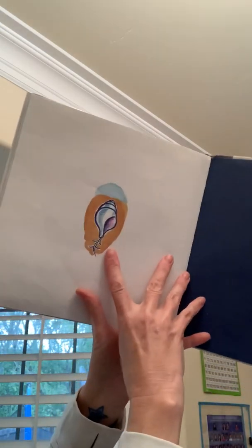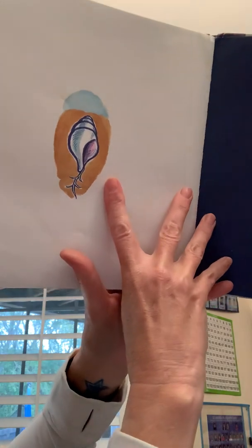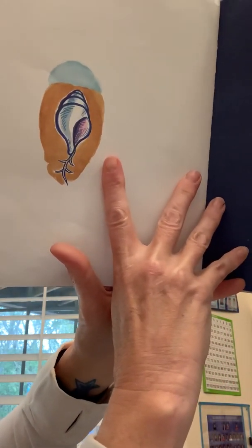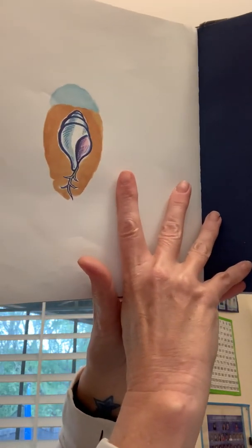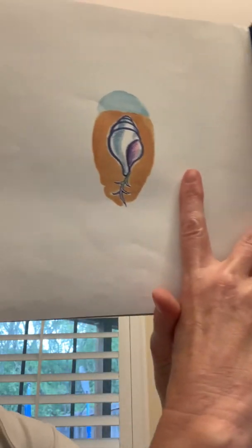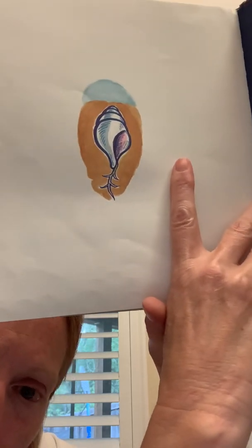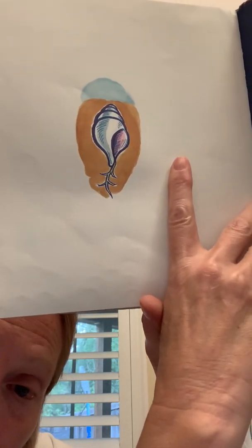Look what she did. There was a plant hidden in the seashell, so it looked like a seashell growing. Yeah, so you know there has to be a plant in there, right? Because a seashell can't grow. It's just like a rock. But it could have somebody living inside it, though. Yeah, this is kind of a fantasy.